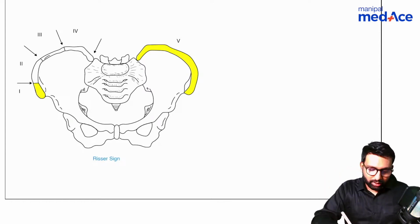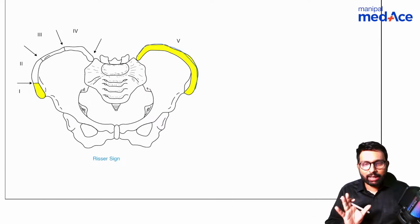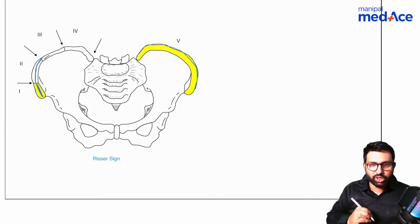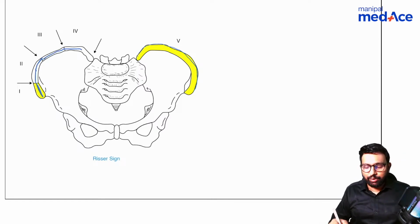Okay, so grade 1, when you look at the iliac apophysis, so this whole thing is the iliac apophysis. In the iliac apophysis, if there is fusion of only this much part of the quadrant, it is grade 1. If there is this much fusion, it is grade 2. If it has come till here, it is grade 3. If this much fusion of iliac apophysis is there, it is grade 4. If there is complete fusion, it is grade 5.